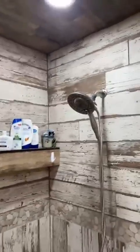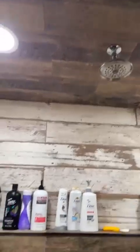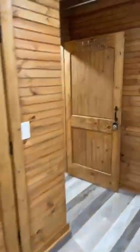You got that shower head. You've also got one rain shower right in the middle in the center. But this is a huge shower. This thing's probably about 5 feet by 3 feet or so. Big shower. So that's the master suite.